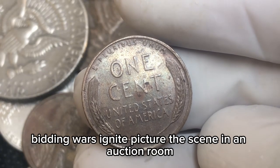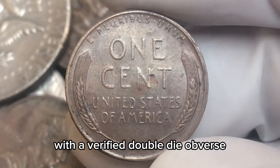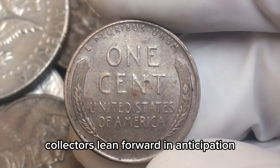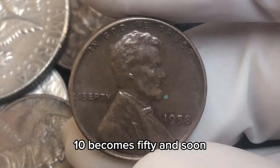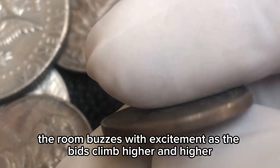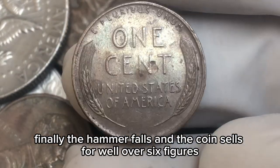Picture the scene in an auction room. The auctioneer announces a 1958 Lincoln penny with a verified double die obverse. Collectors lean forward in anticipation. The bidding starts modestly but quickly jumps. 5,000 becomes 10,000, 10,000 becomes 50,000, and soon the room buzzes with excitement as the bids climb higher and higher. Finally, the hammer falls, and the coin sells for well over six figures.